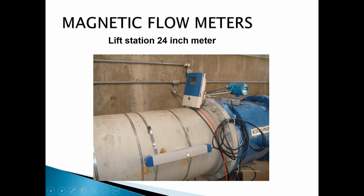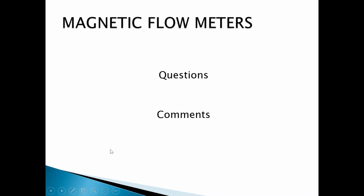So this may be something they do on an annual basis themselves on site, or they may have some other organization that comes in and puts that on there for a period of time, and then they record what's going on and they check that against the other meter. And that's a simple check that can be done just to make sure that the meter is still within its original tolerances. And having said that, I am going to now open this up to questions and or comments.